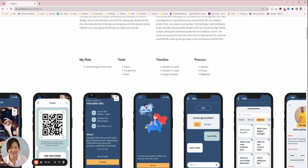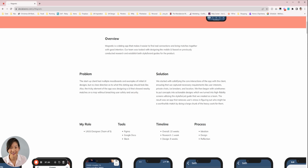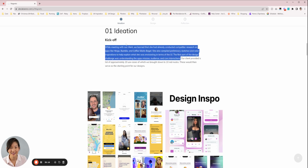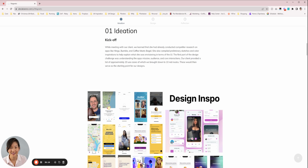So that's an example. The next thing we can do is the more obvious one, which is to reduce the copy: take out filler words, take out things that are already implied, take out duplicate information. So for example here, instead of stating, "while meeting with a client, we learned that Shorty had conducted competitor research, and Shorty did this, and Shorty did that, and Shorty compiled some sketches and explained, and the first part was to understand the mission," maybe we can shorten this to a sentence or two. So maybe the goal of the kickoff was to understand the app's mission, audience, and core interactions, period.